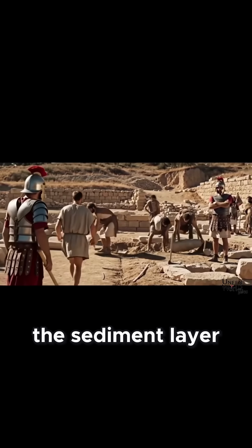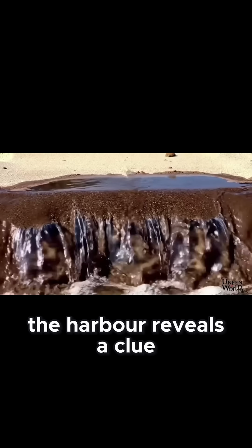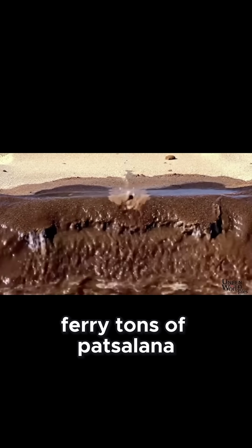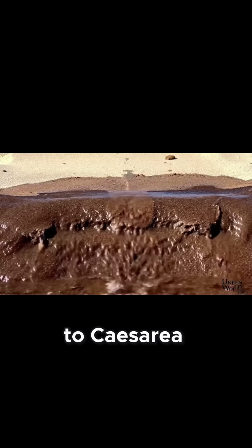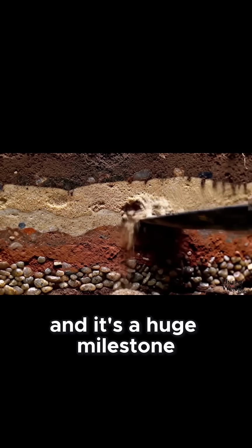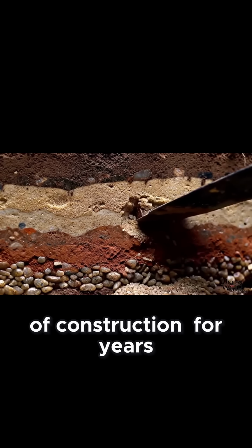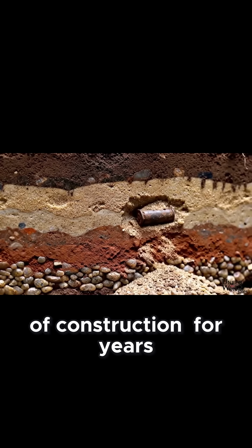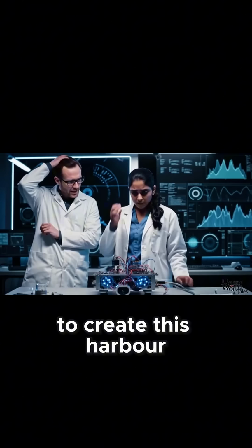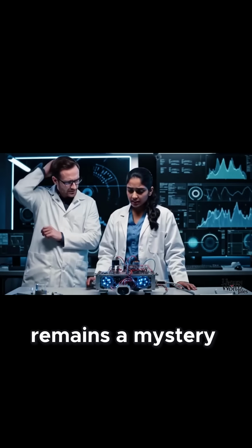The sediment layer from the time of the harbor reveals a clue. Historical records reveal that Roman engineers ferry tons of pozzolana to Caesarea. It's known as hydraulic concrete, and it's a huge milestone in the history of construction. For years, how the Romans used this modern building material to create this harbor remains a mystery.